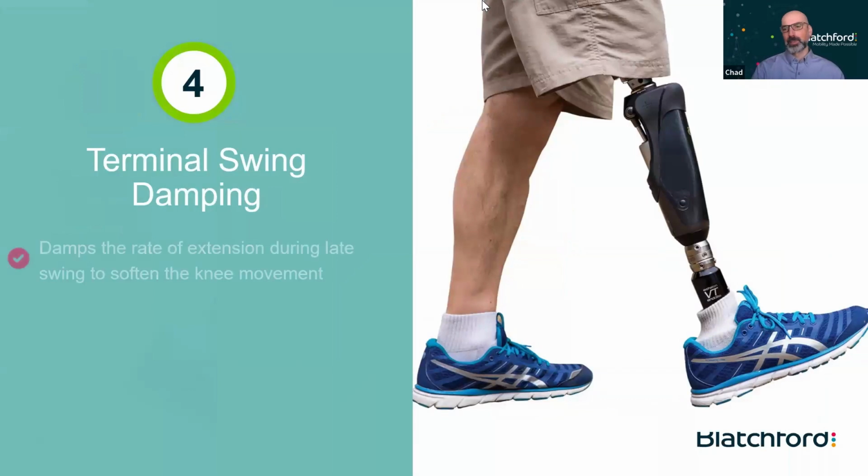And then terminal swing dampening. That's where at the very end, making sure that the knee is straight in full extension, but yet not slamming into that full extension stop. So therefore, creating a nice, smooth, comfortable transition, but also giving confidence for our patients to know that the knee is straight and they're landing on a nice, stable leg.